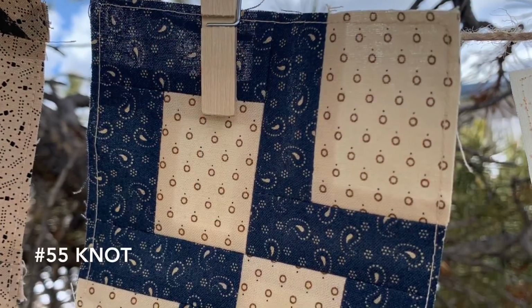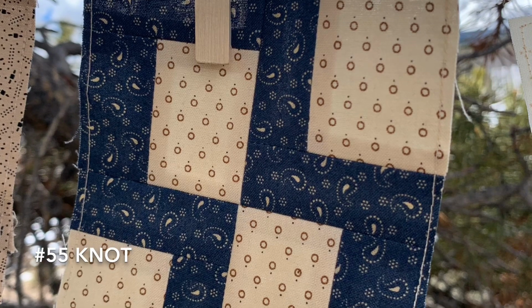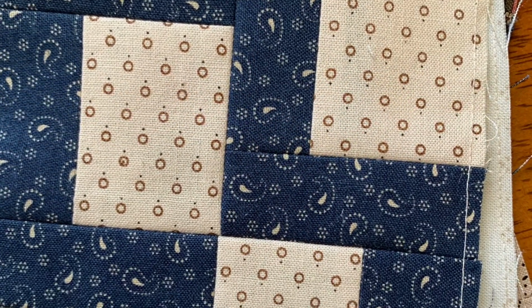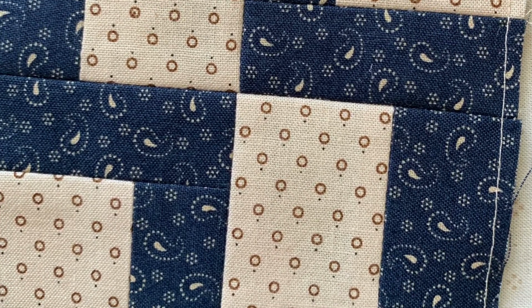Number 55 was called The Knot, and some of my very favorite quilts are two-color quilts, blue and white or red and white. And this is an indigo blue with just a shirting background, a very simple, very high contrast block.